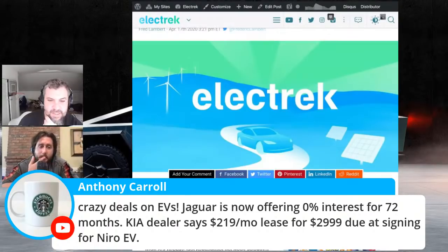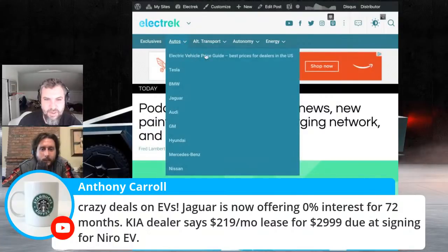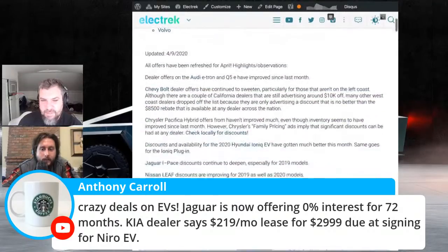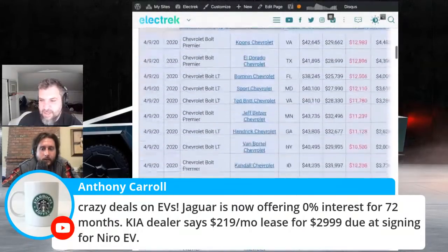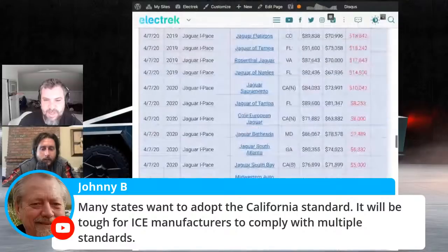Anthony Carroll says, "Crazy deals on EVs!" Jaguar is now offering 0% interest for 72 months. Kia dealer says $219 a month lease, $3,000 due at signing, for the Niro EV. Those all sound good. We have a best places to get good deals on EVs link at the top of Electrek under Autos, first menu item. If you guys are looking for an EV, I suggest going there. Tons of good deals on just about every EV in the US. And there might be some more news on that coming up. Stay tuned for that.